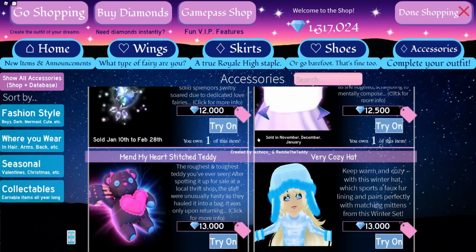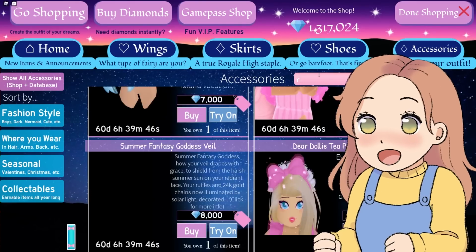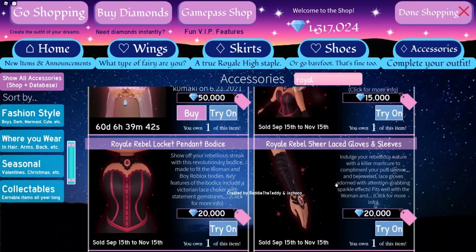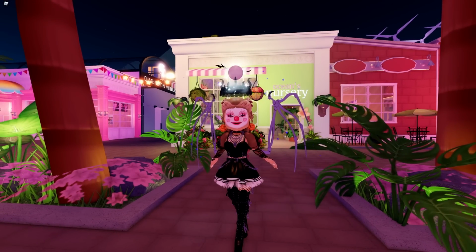So we've only got just over a month to wait until those September items come out. Here we go. The Royal Rebel set. Oh my gosh, I completely forgot about the Royal Rebel set. Okay, so you guys, the Royal Rebel set will be re-releasing, as you will already know, around the 15th of September as well. So we do have some really exciting things to look forward to, thank goodness. If you guys have been waiting to get the Royal Rebel set, it will be available again.